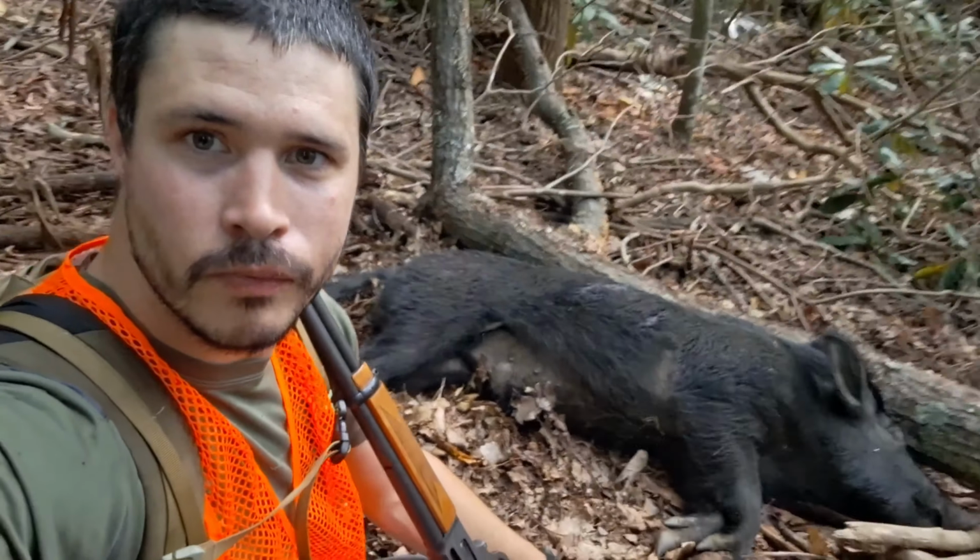Alright, finally on the board. Had a group of pigs 20 yards in front of me. You can see it's just super thick in here, it's rhododendron. But I'll take it. I'm going to get this guy quartered up, take some meat off of him, and keep hunting, see if I can find a bear now.